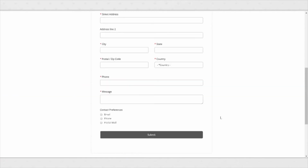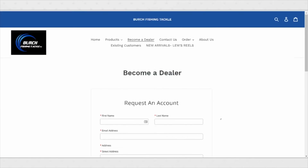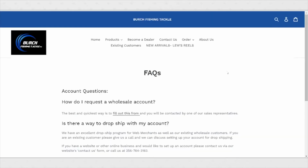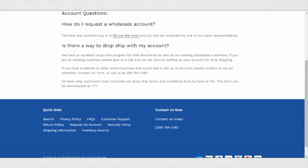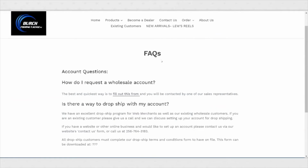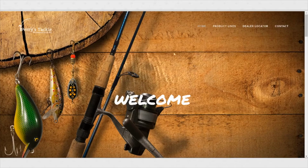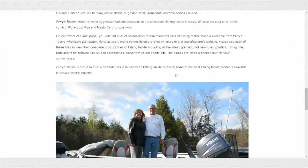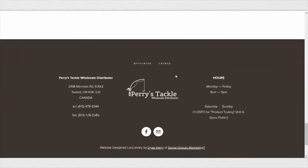And again, on their website, we want to look for something that says drop shipping. So we're going to scroll down and we see shipping, inventory source. So again, let's click the frequently asked questions, and we just want to see if they actually do dropship. So is there a way to dropship with my account? It says that they have an excellent dropship program. So again, this could be another potential supplier, and I would follow the same steps, and look for anything that says dropship. I would look for anything that hints that this supplier is a wholesaler and that I can start working with them.